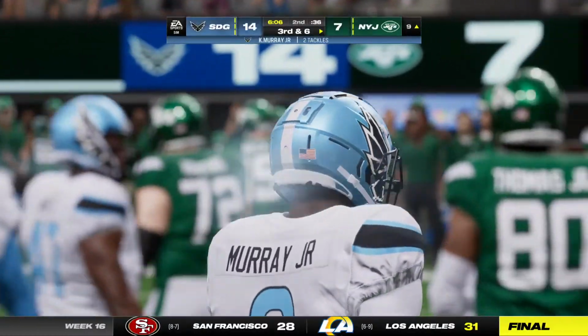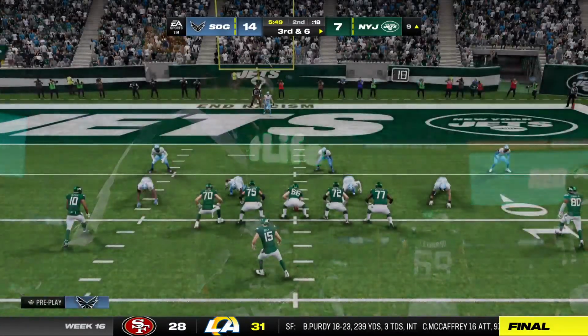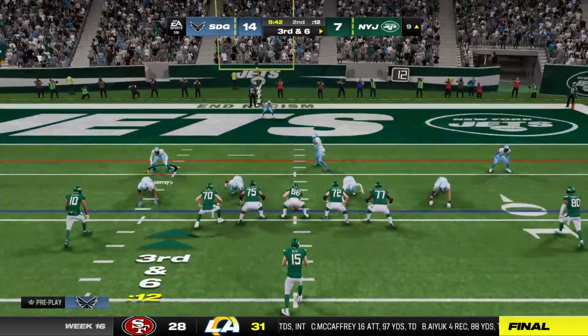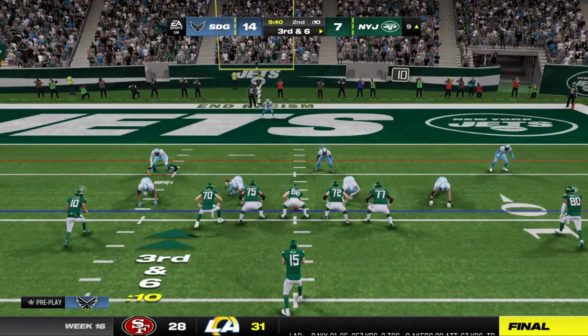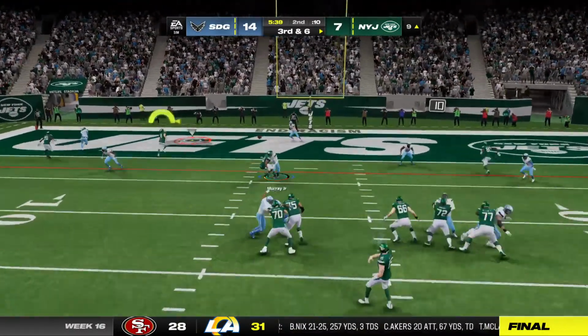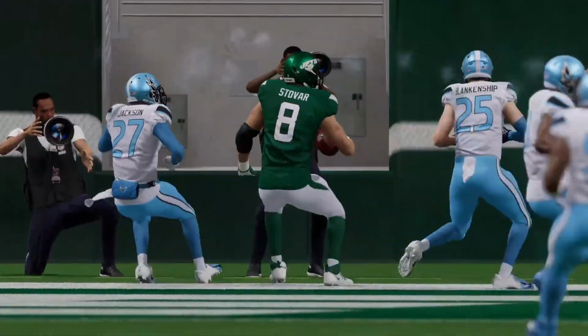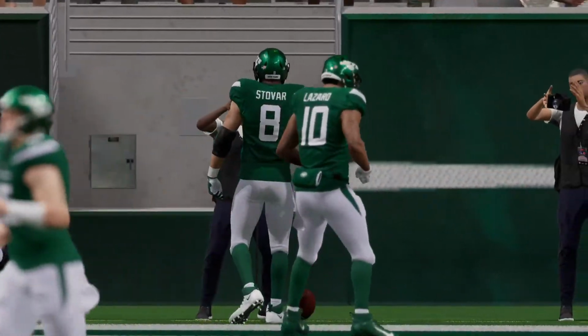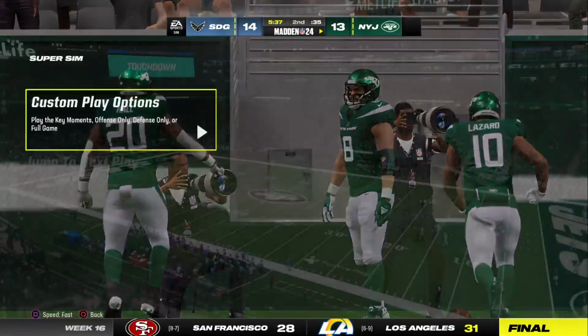That second down play call was not to pick up the first down. It was to accomplish what they did to get him into a manageable third down because they had an incompletion on first down, so they were behind the sticks, so to speak. They needed to make up some ground, and they did. And this will be caught in the end zone. Touchdown, Jets. A 9-yard.